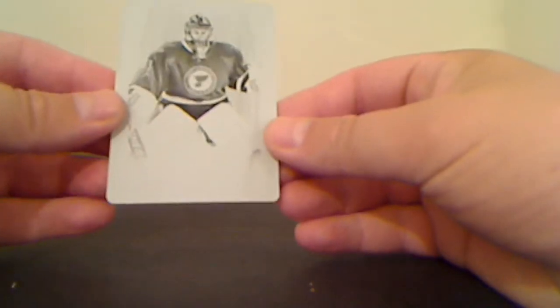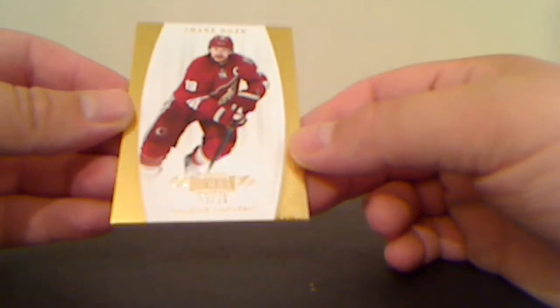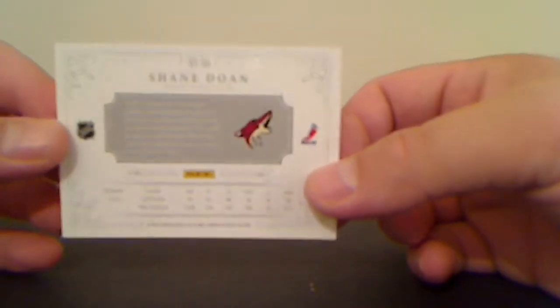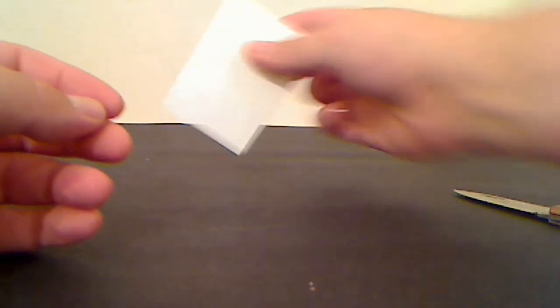We got a 1-of-1 printing plate. St. Louis Blues, Jaroslav Halak. 101. And the last card is Shane Doan, 9 of 25. Phoenix Coyotes, the gold parallel.